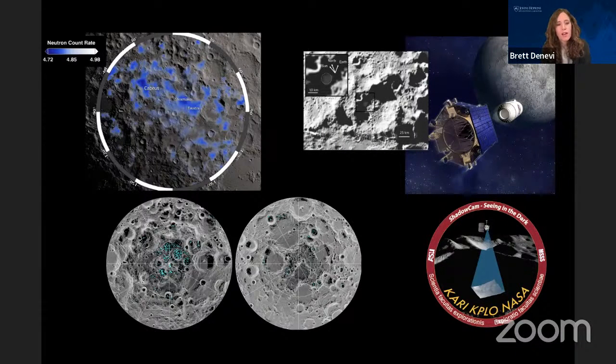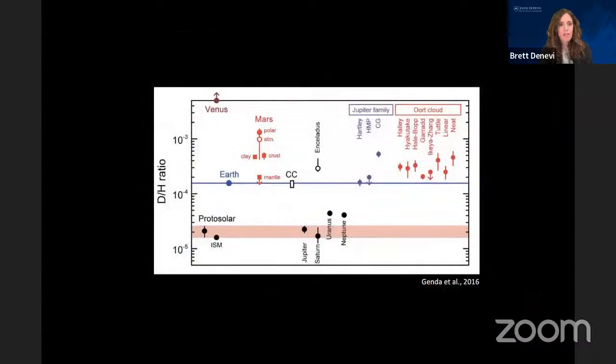Even still though, there are so many questions about how much water is there. Can the astronauts drink it? Can we split it apart, use it as rocket fuel to venture out further in the solar system? Can it be a resource? The part that I really care about is where did this water come from? We have no information about that yet.